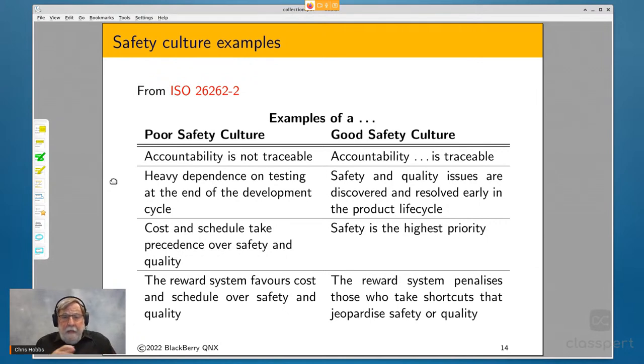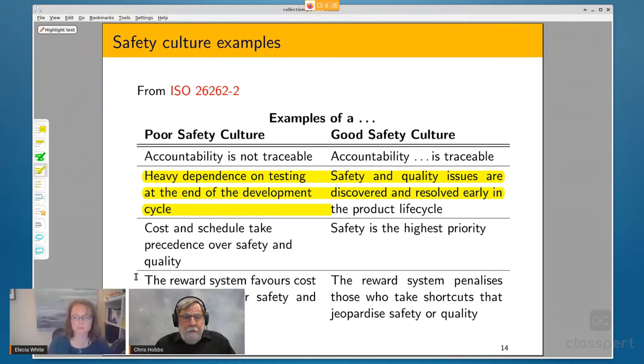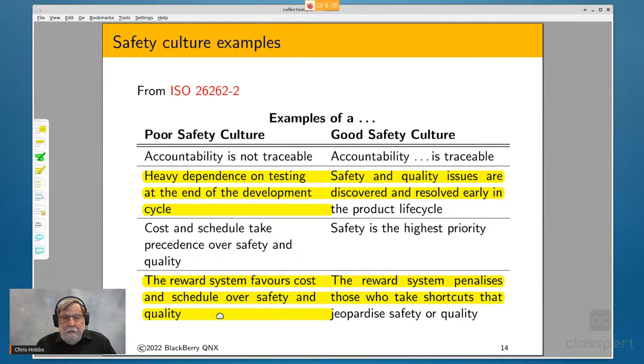And this is a subset. There's a page full of these in ISO 26262. But just to take a couple of examples, heavy dependence on testing at the end of the development cycle to demonstrate the quality of your product is considered poor safety culture. This is also an important one: the reward system favors cost and schedule over safety and quality. We've seen that recently in a large US aircraft manufacturer, which put countdown clocks in conference rooms to remind engineers when their software had to be ready.